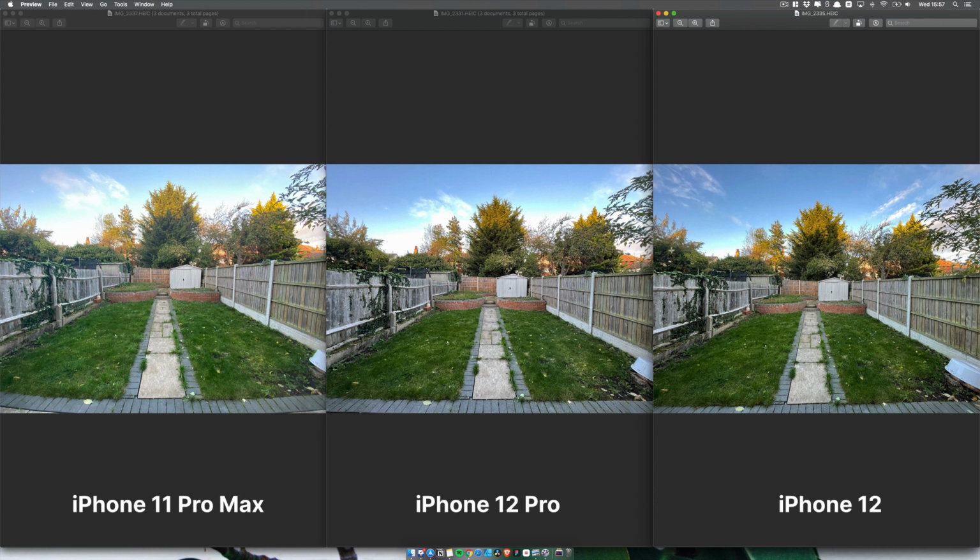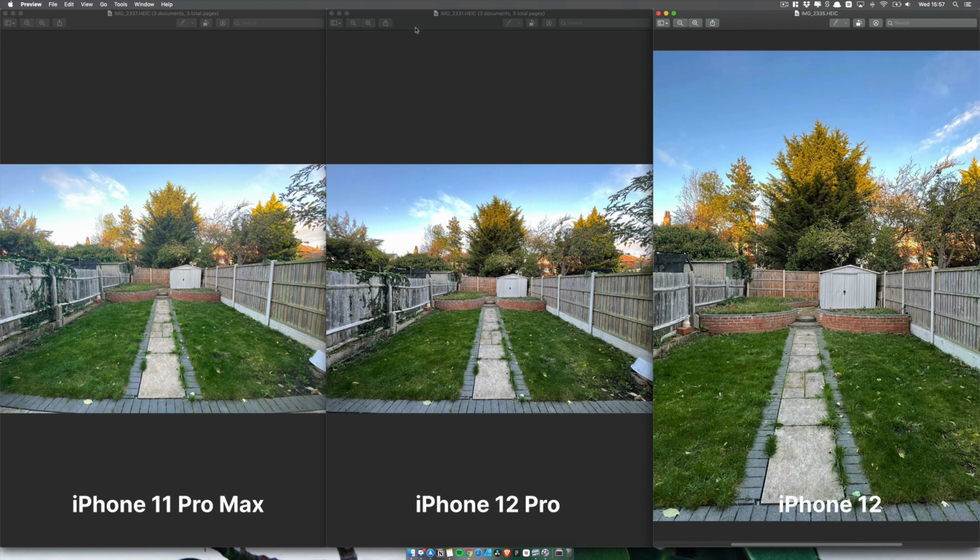So at the minute, the 12 is really winning to me. There's not going to be any official winner. You guys can make your own minds up. I'm giving you my opinion, but you can make your own mind up. So let's zoom in two times.